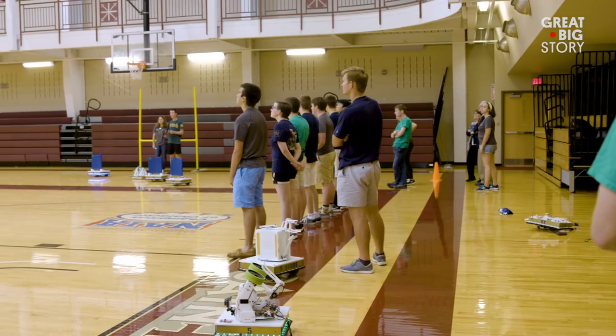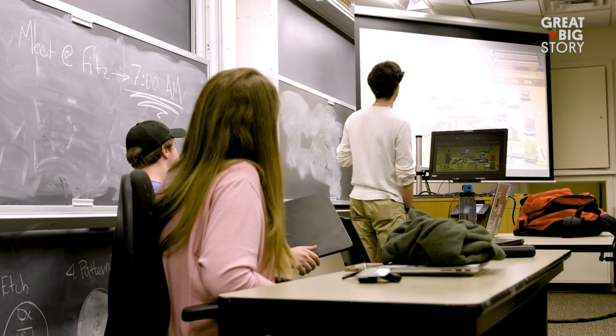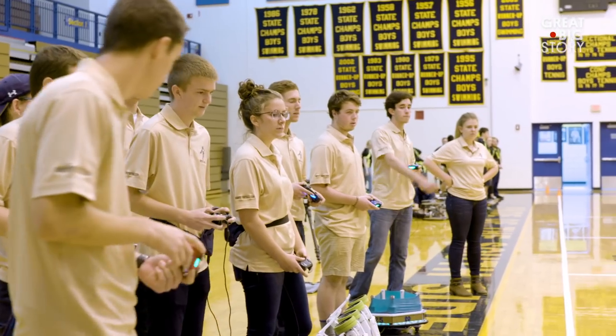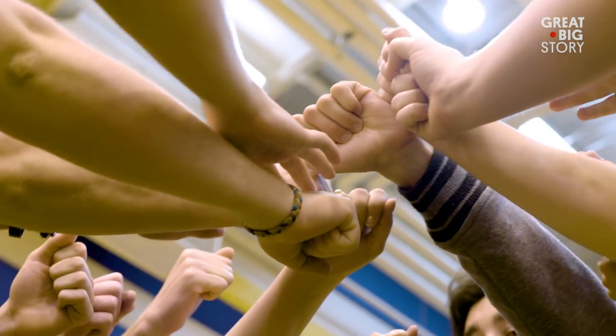In the week before the game, they're running practice drills, they're learning the playbook, and they're watching tape, just like any other football team. This is basically the culmination of all this work you put in the shop with these robots, building them, repairing them, designing them, and you're going out and basically watching your engineering put to the test. Irish on three. One, two, three. Irish!